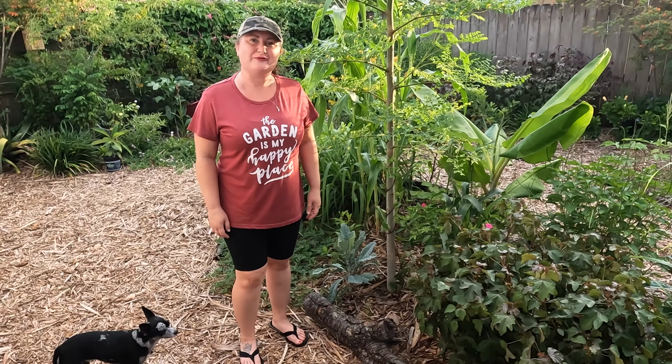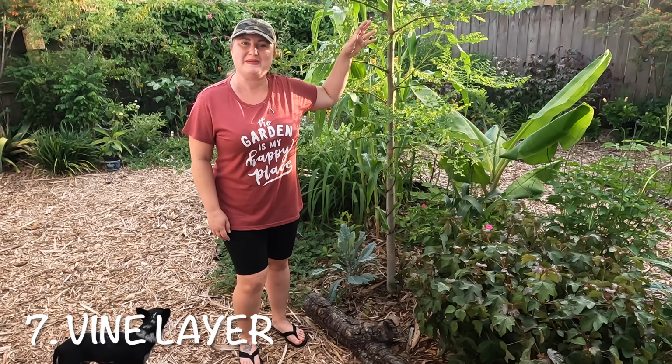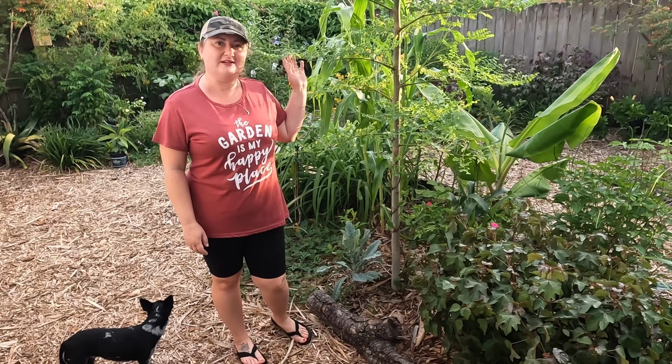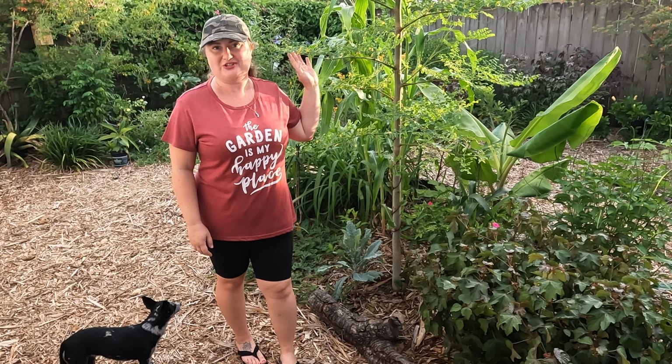The last layer of the food forest is the vine layer to occupy this vertical space. We're growing things like Malabar spinach up this moringa. We'll also have vanilla growing, and it'll go in the trees once they get a little bit larger.